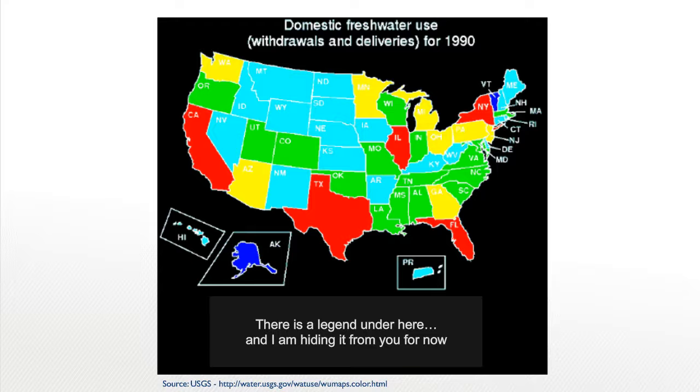Now, when I use this example with an in-person audience, I pretty quickly get a lot of different colors being yelled out. I have never had a room full of people agree on how the colors are ordered from least to greatest water usage. Is yellow greater than light blue? Is it less than green? It's really difficult to know.